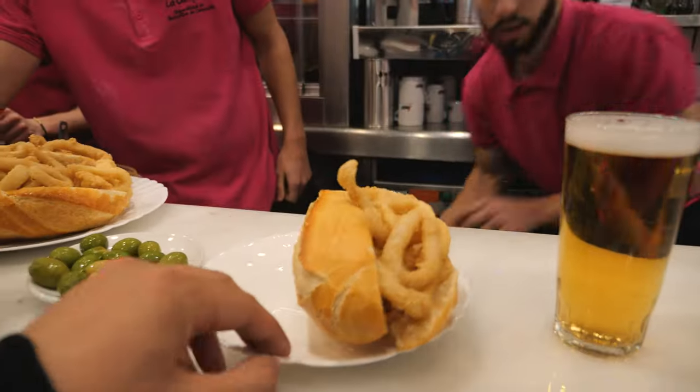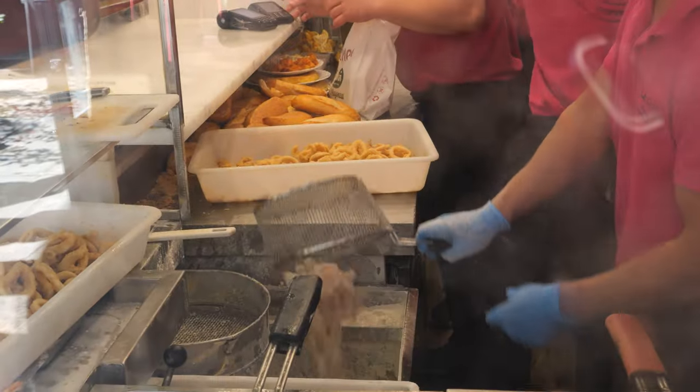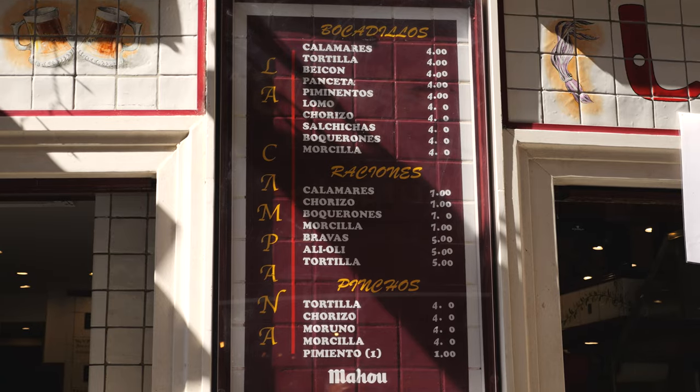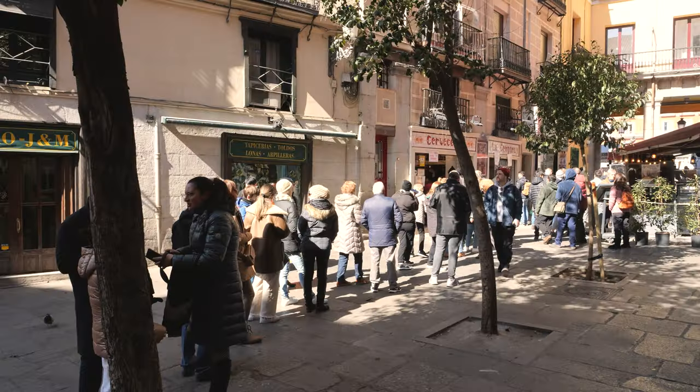Bocadillos de calamares are such an iconic Madrid staple that you'll find them everywhere in Madrid, even though it's actually landlocked. And out of all the bocadillo spots, Bar La Campana just outside Plaza Mayor is by far the most famous, which means you may have to wait in line like we did.